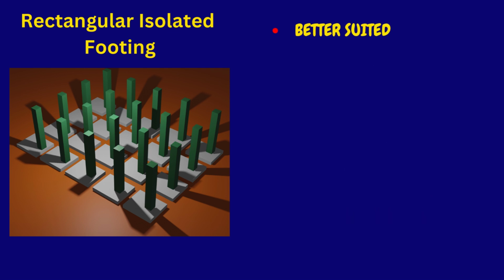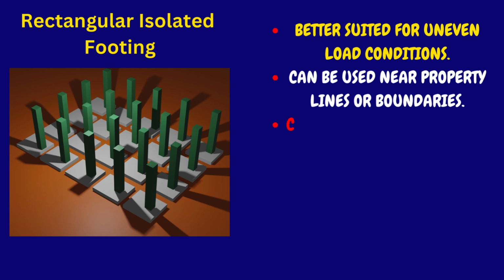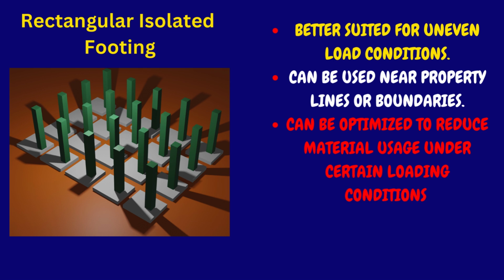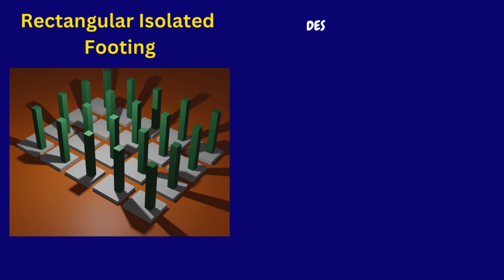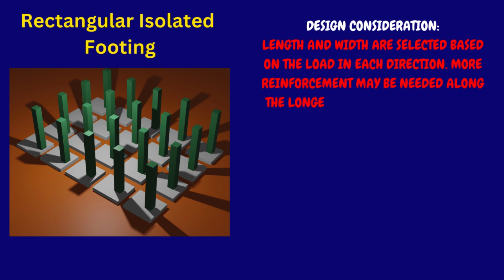Advantages. Better suited for uneven load conditions. Can be used near property lines or boundaries. Can be optimized to reduce material usage under certain loading conditions. Design consideration. Length and width are selected based on the load in each direction. More reinforcement may be needed along the longer span to handle bending moments.